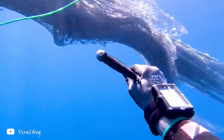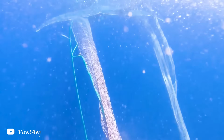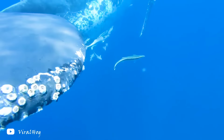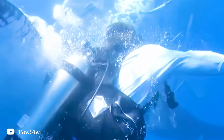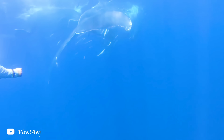The divers swoop up their knives and divide the duty. One of the divers stays by the side and the other stays at the tail end. They begin to strategically cut through the fishing net, and eventually, all of it is gone. In happiness, the humpback whale gives one of the Samaritan divers a pat on the head with its tail and swims off happily.